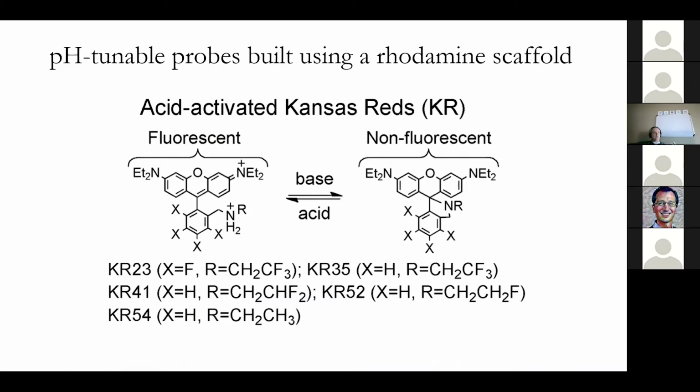And so when you put them in acidic environments, they become non-fluorescent, which makes it more difficult to see some of these changes. So Blake's chemists started working on developing a series of analogs of rhodamine that could become activated in the presence of acid. So they developed this scaffold, which goes from a cyclic to a non-cyclic form with some regions on this ring structure that they could modify. And that by modifying these, they could change the pKa at which these rhodamine sensors would go from fluorescent to non-fluorescent and back and forth. And the one I'm going to talk about most today is this KR35, which has a pKa of about 3.5.